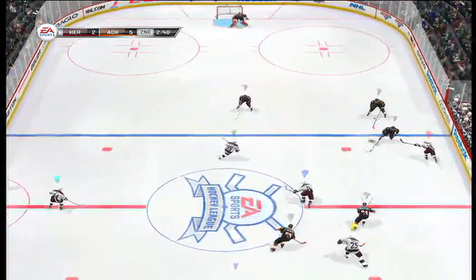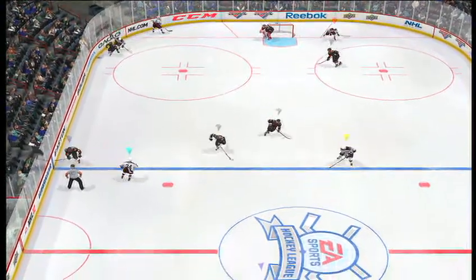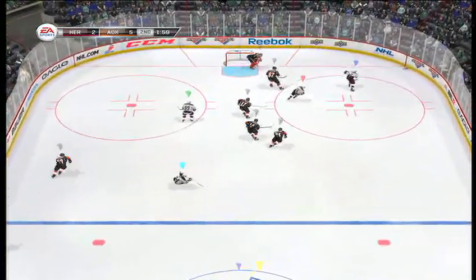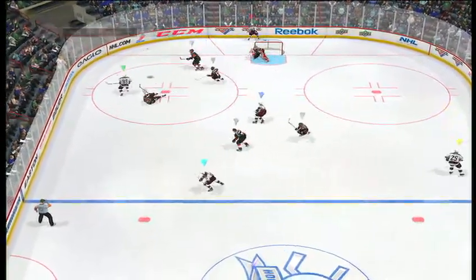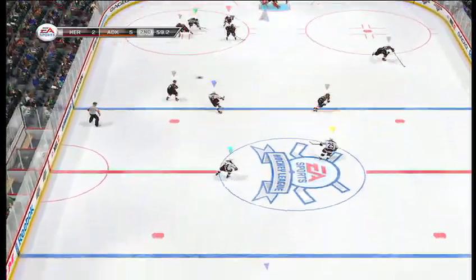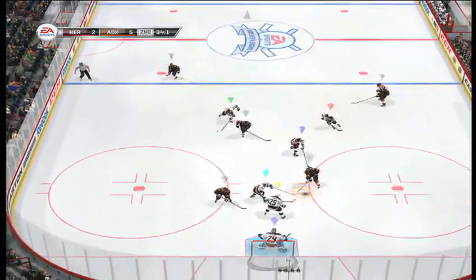And a good pass up the sideboards. Diagonally, in the air, and into the corner. Has control. From down low. Big save off a one-timer. Needs to get a play going. 1 minute. Clock ticking down here in the second period. 2-on-2 on the rush.